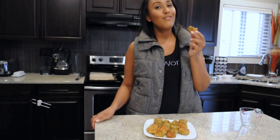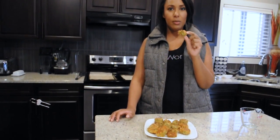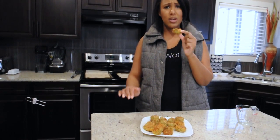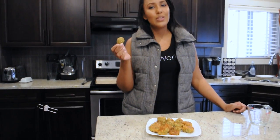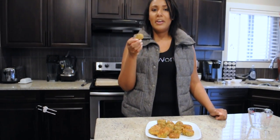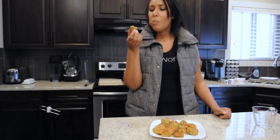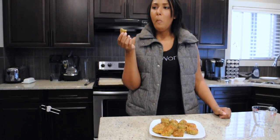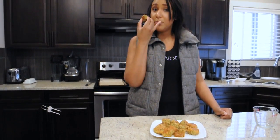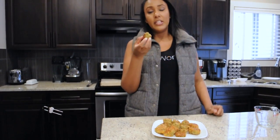It's actually so freaking amazing. Guys, these are so incredibly good, and they took little to no time to make. I knew the cheese ones were gonna be good because honestly, what isn't good with cheese? Let's try the non-cheese ones. Here we go. Honestly, it's still really good. I really like how crunchy they get on the outside.